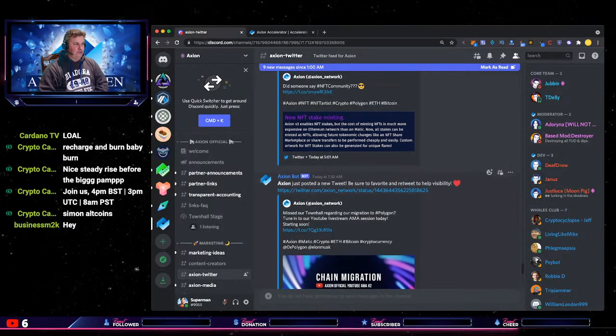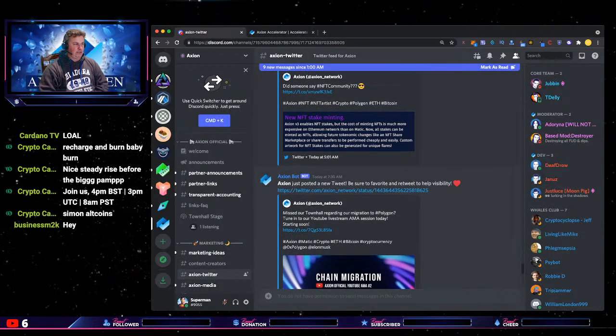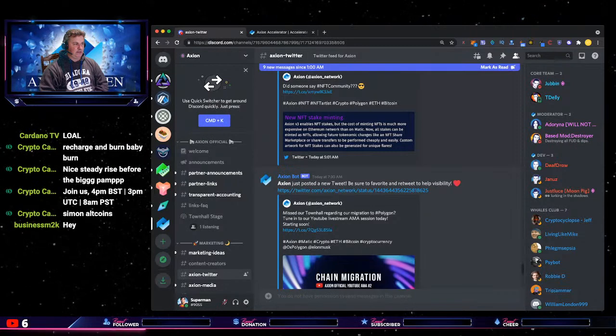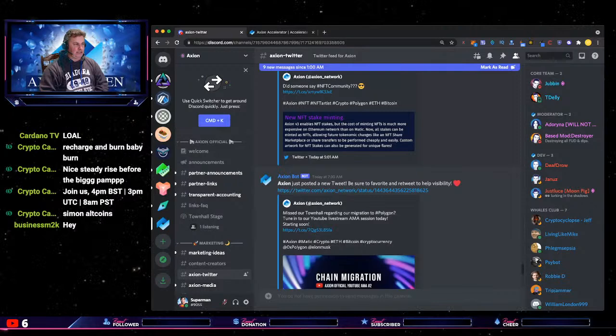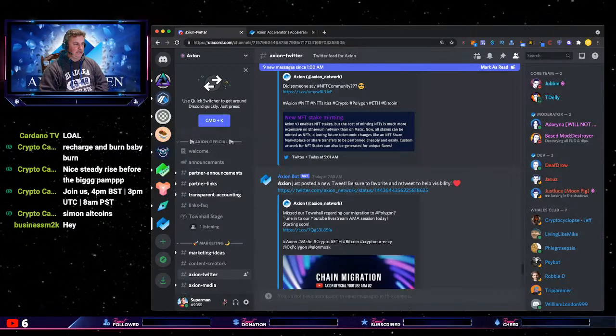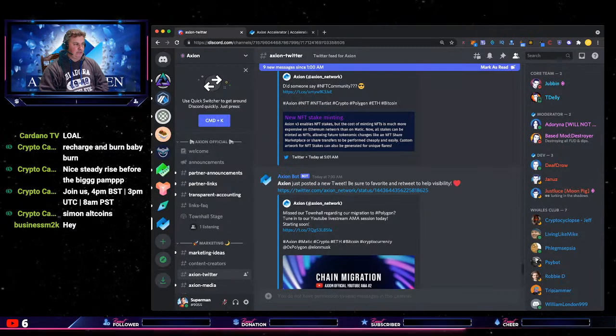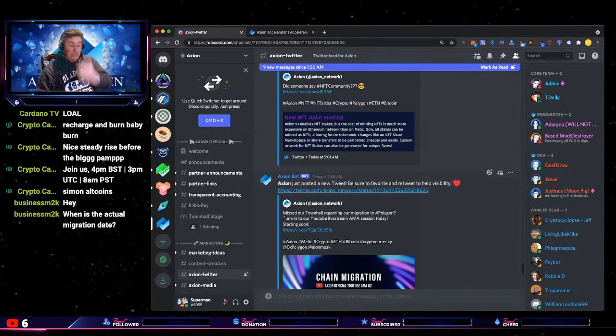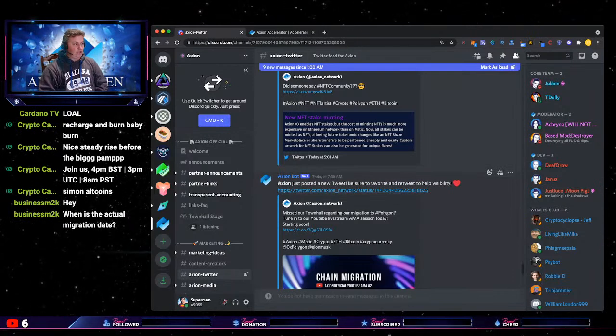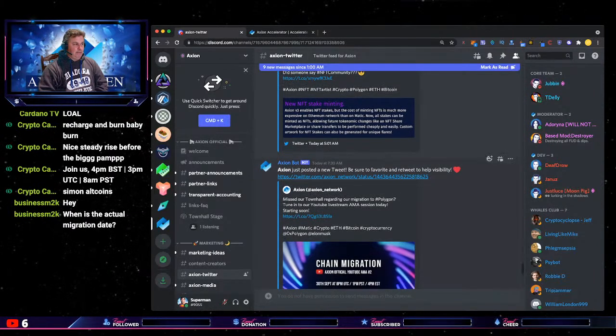Axion version 3 enables NFT stakes, but the cost of minting NFTs is much more expensive on Ethereum than on Matic. Now all the stakes can be minted as NFTs, allowing future tokenomic changes like the NFT share market or share transfers to be performed cheaply and easily. Custom artwork on NFT stakes can also be generated for unique flares. So Axion is going to be first to market, as far as I know, with NFT staking.